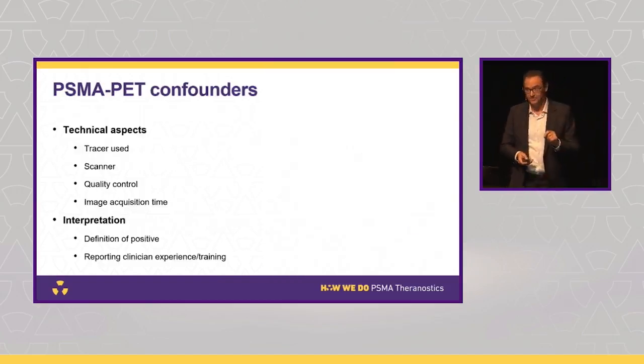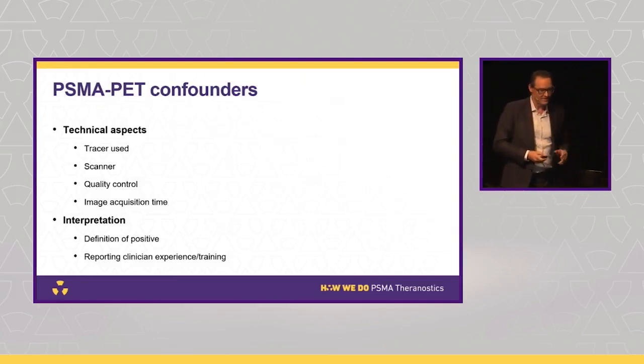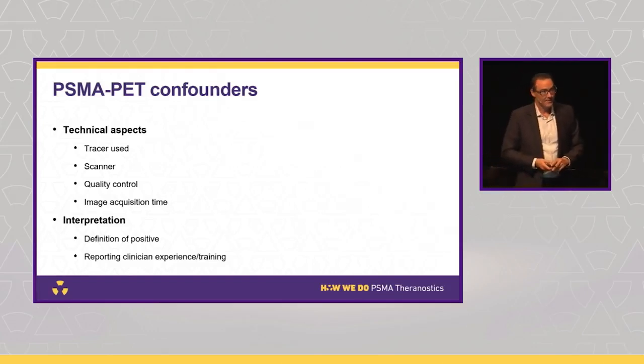As has already been well touched upon, when we bring PET scanning into play like this, with scans cropping up all over Melbourne, all over the world, they're done to different standards and different techniques. Tom spoke about this as well. The confounding aspects in performing and interpreting PET scanning are the technical aspects of the tracer, the scanner, the quality control of the chemicals, the image acquisition time, and also, from a radiological point of view, what's positive, because we're doing this as we go. In Primary, Louise had to work out what SUV we were going to call positive based on the sensitivity and specificity of the data that we had to date. And so the definition of positive is a really interesting question.